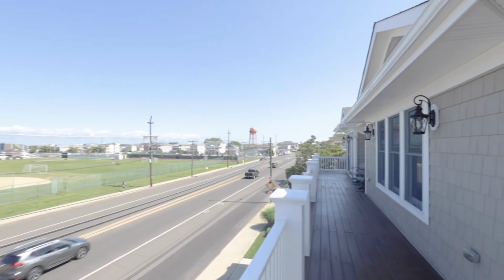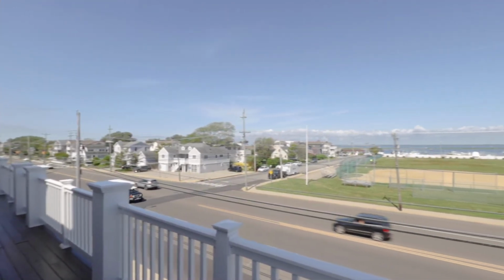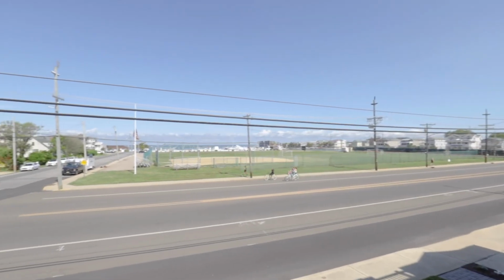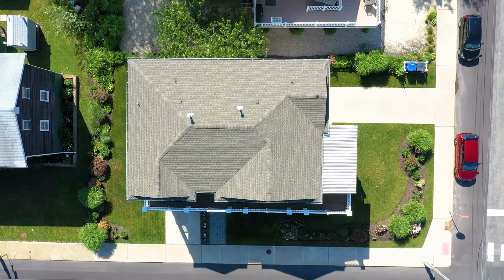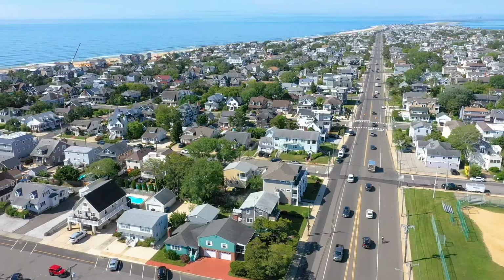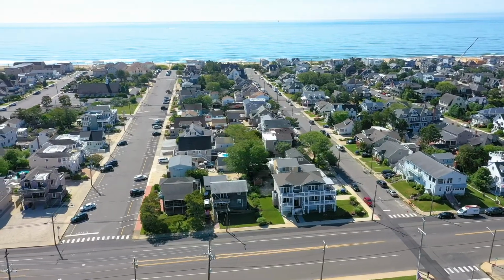Custom built in 2014, additional features include maintenance-free vinyl shakes and siding, Azak trim, Trex decking, a master awning, custom cabinetry throughout with soft closed doors and drawers, all custom closets, engineered wide plank hardwood floors, tankless hot water heater, security system, 2-zone HVAC, and more.